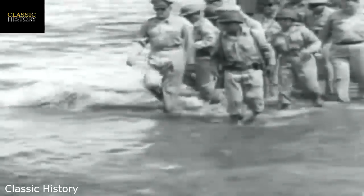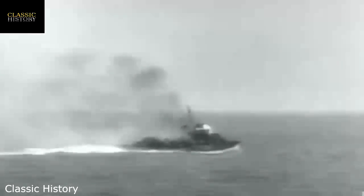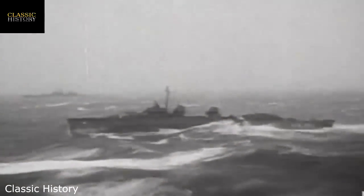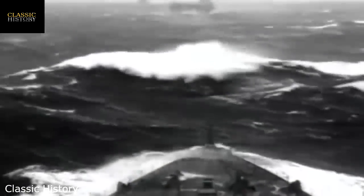Following this victory, the Philippines were successfully recaptured. General MacArthur had fulfilled his promise to return. A destroyer was there to help fulfill that vow. But for all its armament, the destroyers were small and vulnerable warships. And it was not only from the hands of their enemies that the men of the destroyers faced death. Sometimes, nature would unleash itself with devastating consequences.